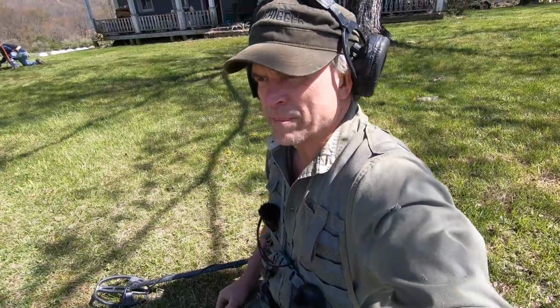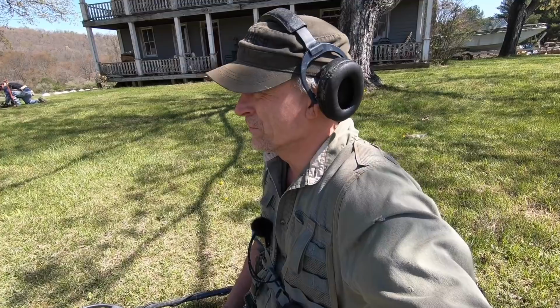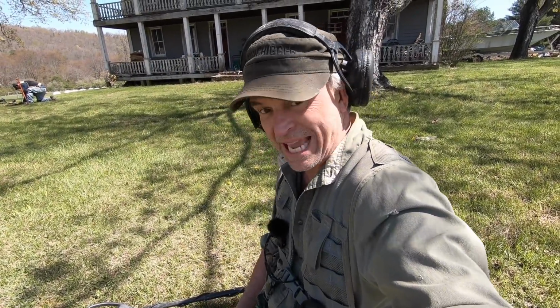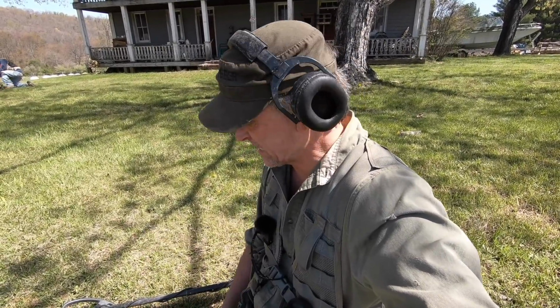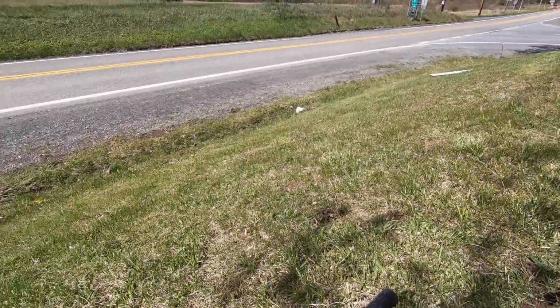Well, so far I have bad news. I've covered this area of the yard, and there are very few squeakers in there. So I can almost promise you this has been dug. Doesn't mean we're not going to find anything, but it has been dug, and the better targets have been taken out of the ground.